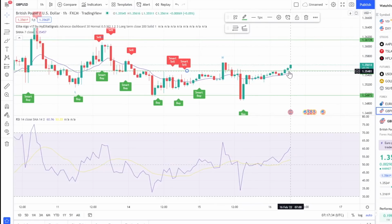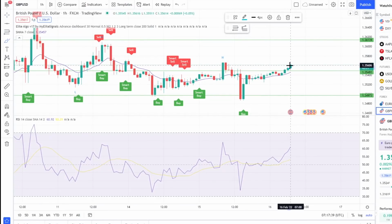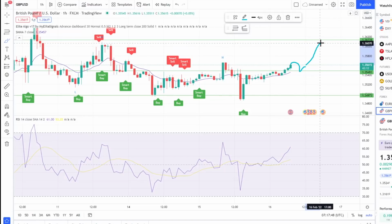So what you do is you wait for the market to do something like this. It's now broken through. It will come back and try retest it. As soon as this next green candle forms over here, you know the market's going to shoot up like this. So your buy would be placed over here on the second resistance point.